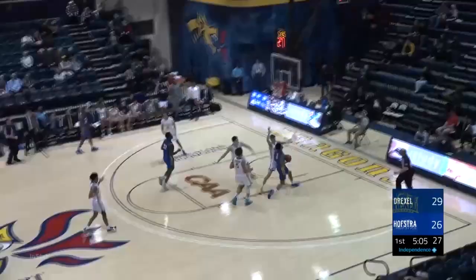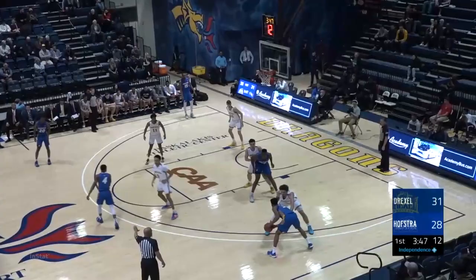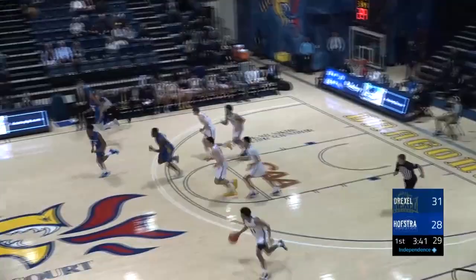That's the kind of game we've been waiting to see him explode. Pemberton takes the bump and still gets the basket. Drexel and Hofstra play, it's pretty fun. It's up-tempo, fast-paced offense. And that was a bad shot. I don't know if he was bodied by Conte a little bit, knocked off his path.